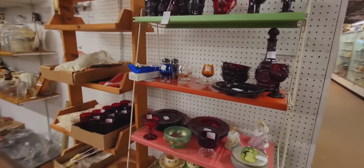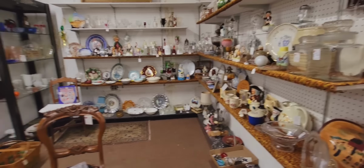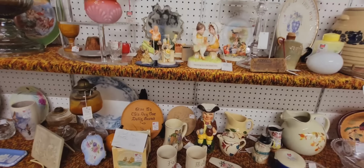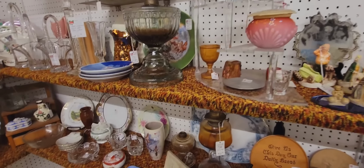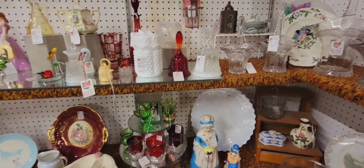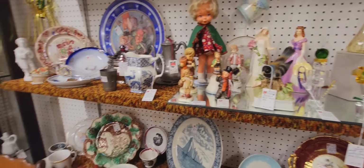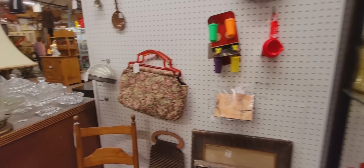What do we got? See, Jeffrey is here too, so we have to beat Jeffrey to all of the things. We all went separate ways, so there's no pressure. This is a big enough place. We all love shopping together, but it's kind of a fun, I don't want to say competition, but it's fun sometimes to see what other people got, and you're like, oh man. But it's all in good fun. We all like doing this. This is a lot of fun for us. Okay.